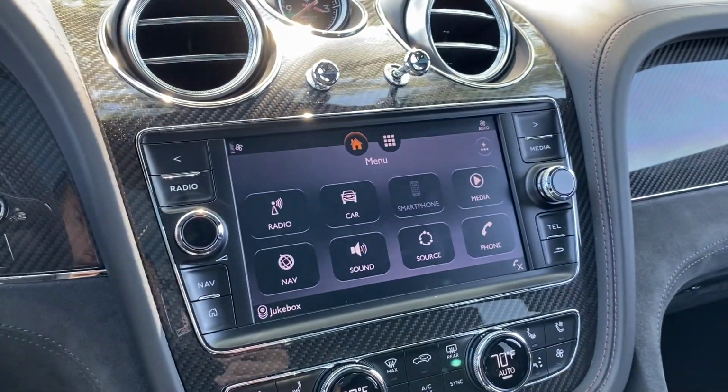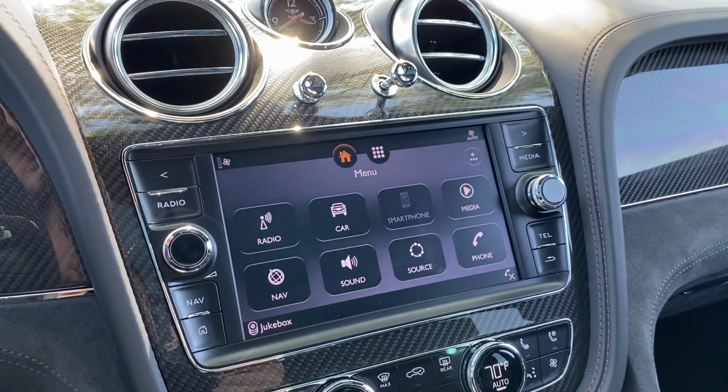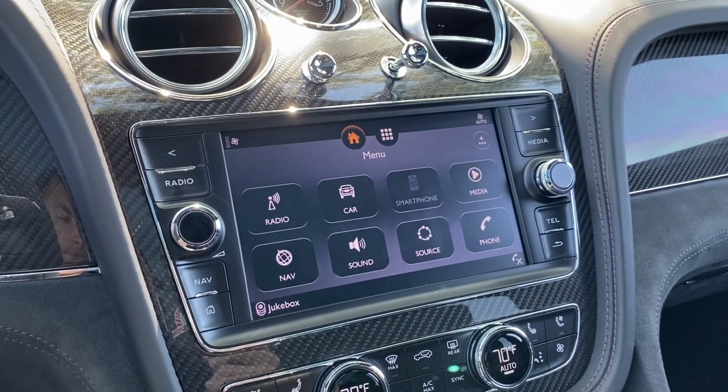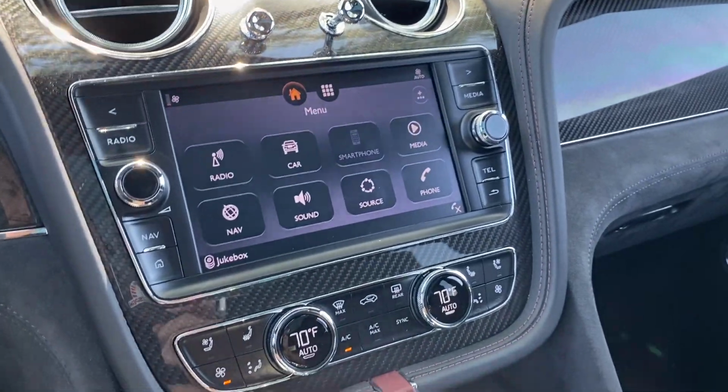I won't spend too much more time on the infotainment. It does have Apple CarPlay and Android Auto, a Wi-Fi hotspot also. So it's got the important things, but it's really pretty rudimentary by today's cutting-edge technology standards.